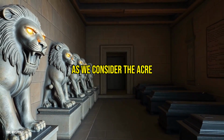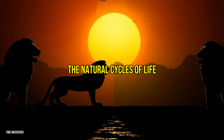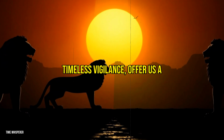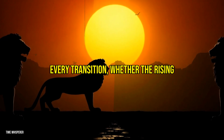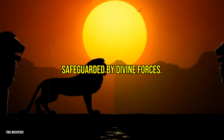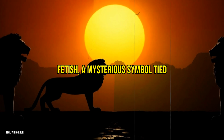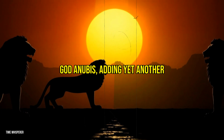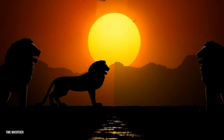As we consider the Ankh lions, we're reminded of the ancient Egyptians' profound respect for the natural cycles of life and death. These twin guardians, with their timeless vigilance, offer us a glimpse into a worldview where every transition, whether the rising of the sun or the journey of the soul, was safeguarded by divine forces. Next, we'll uncover the Emblem fetish, a mysterious symbol tied to funerary rituals and the god Anubis, adding yet another layer of depth to our exploration of Egyptian hieroglyphs.